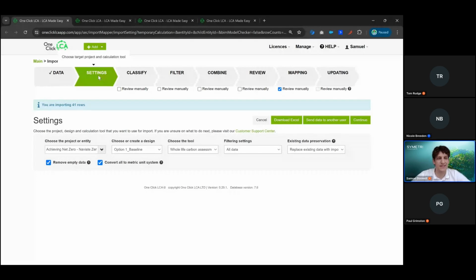So we start off with settings, which you can see as the page here, where we choose the project that we're going to work on, or we're going to import the data into, the specific design within that project that we want to add the data to. We choose the calculation tool, although truthfully, it doesn't make a huge amount of difference which one you choose. I'll select all data so that I know that everything's being included. And then you have the option to either replace it, add to it, or just update the quantities. It's worth noting that you can actually add a completely new design if you want, but in this case, I'm going to just import to one existing.